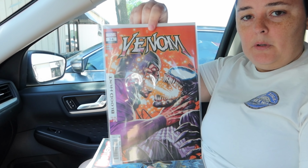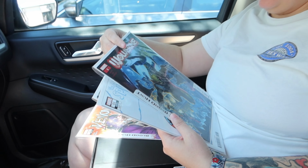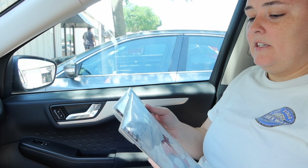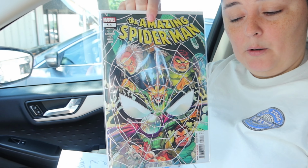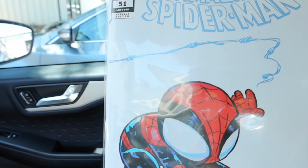And I've been really into the Blood Hunt series, so I have a bunch of these. I got Venom Blood Hunt. I got Wolverine Blood Hunt. And then Amazing Spider-Man number 51. This is a two-part series with a new Goblin, but I got Scotty Young's variant cover. Oh, these are pretty cool.